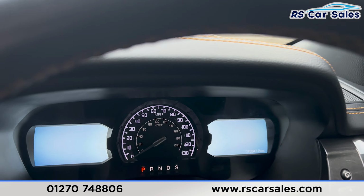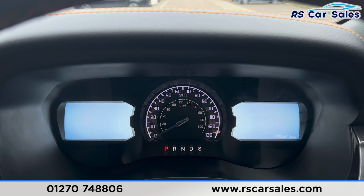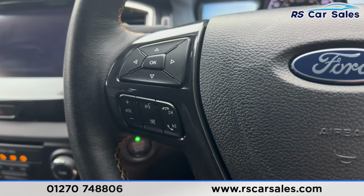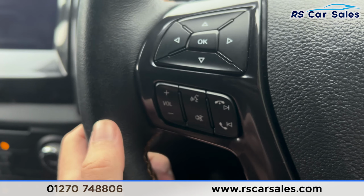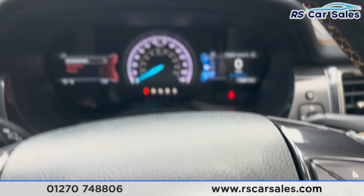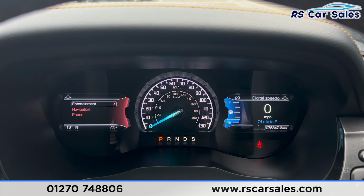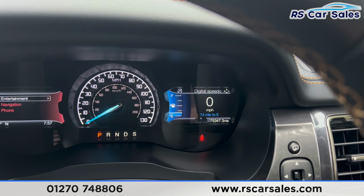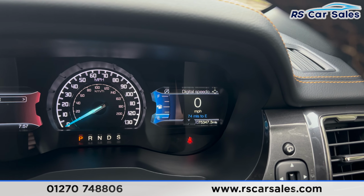Take a seat inside, you'll find the dashboard in front of us with the two digital screens either side. Put a foot on the brake, press the start button, and the vehicle will start up. We do have the phone connectivity and volume buttons here on the left, cruise control and speedometer on the right. The dashboard, as you can see, is free from any warning lights. We do have the media on the left and also the trip computer with the digital speedo on the right.